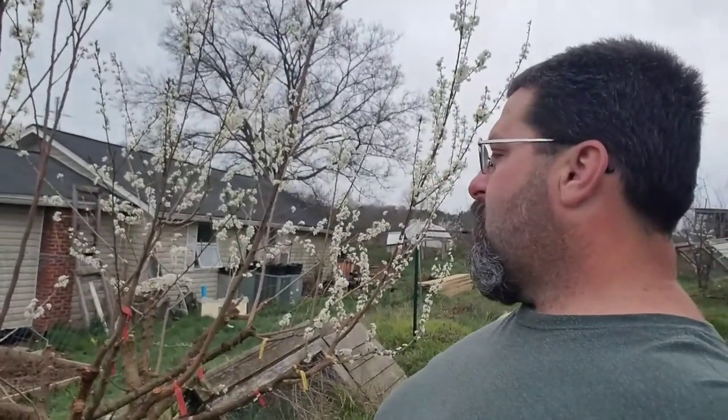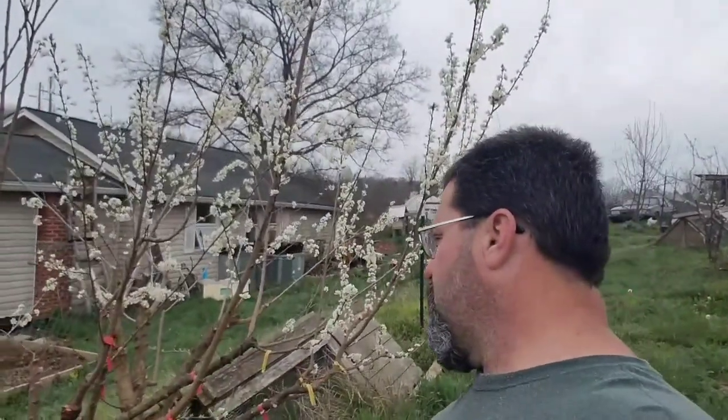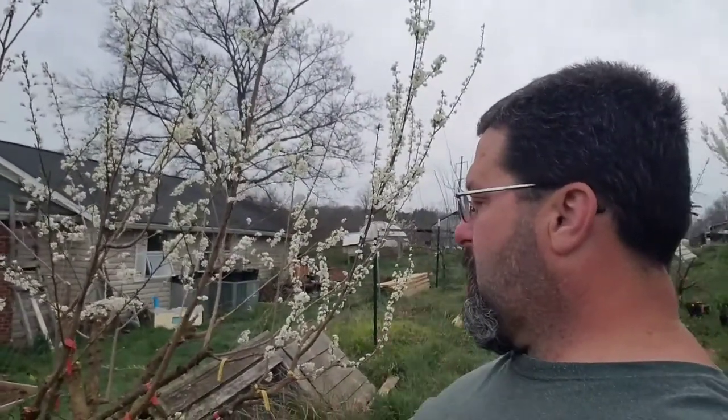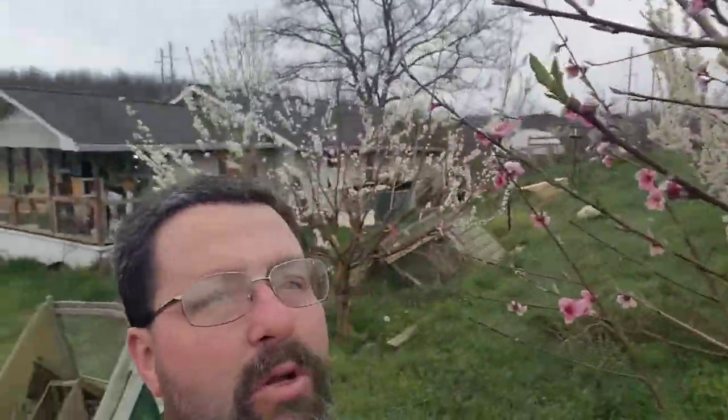So after we figured out what was going on, I started a few years ago cutting this tree back and making it what I wanted it to be. So it's got about 8 to 10 grafts on it right now. We're loving it. This is our Contender. Them big showy blooms.